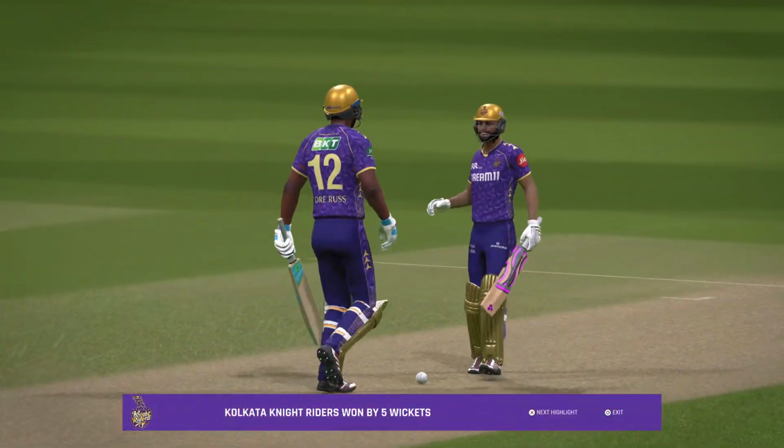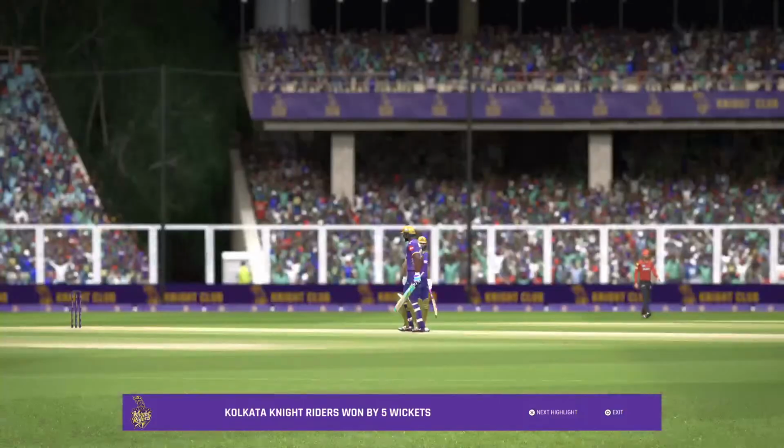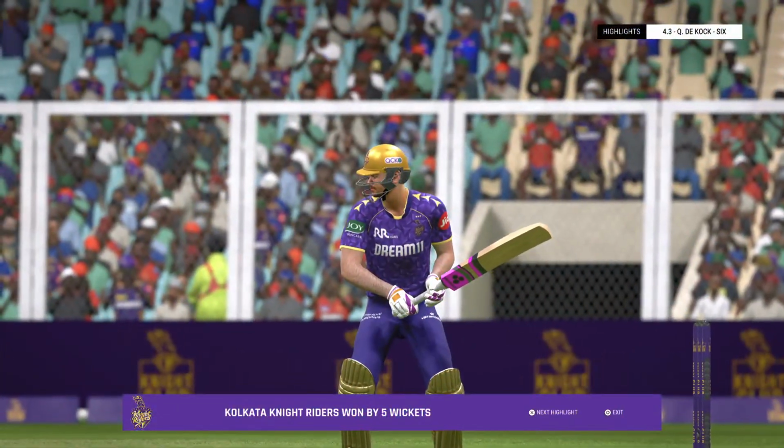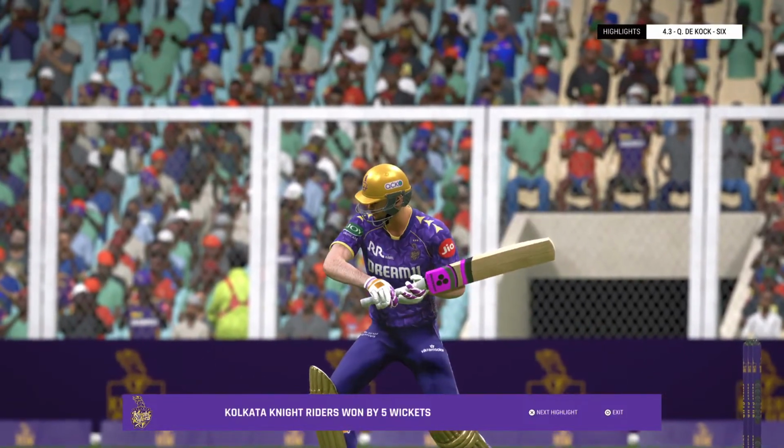That was one of the easiest wins at this level of cricket you are likely to witness. A class above. Well, that was a very one-sided contest. The result was never really in doubt at all.